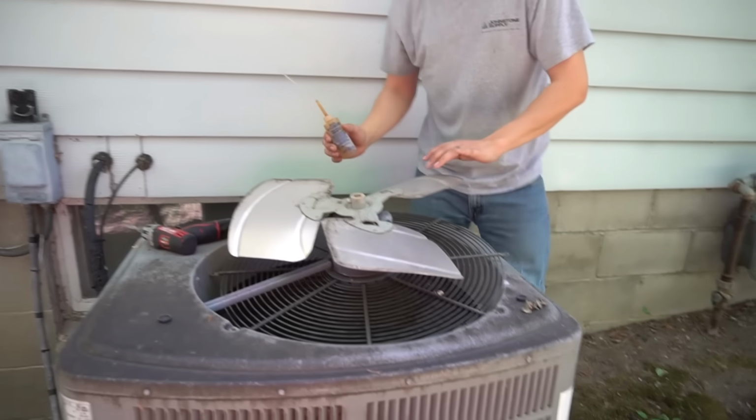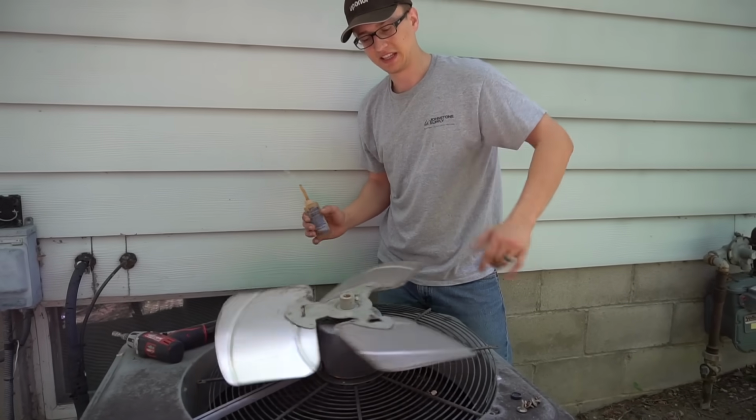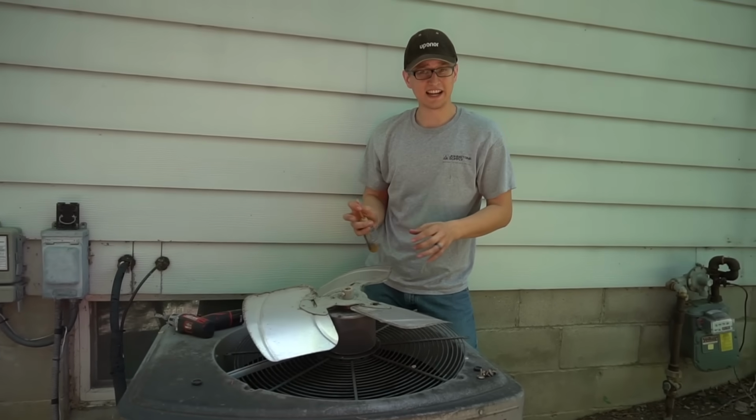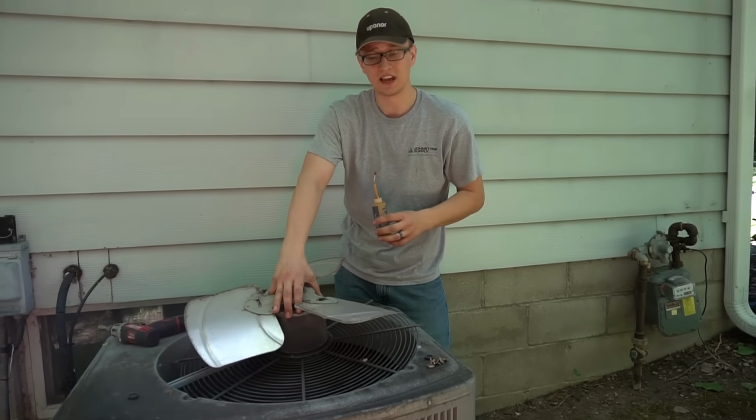And then you just exercise the fan a little bit. Just keep spinning it until it loosens up. Put it back in there and it should work for you. Now, if that's not helping you, then you're probably gonna have to replace that fan motor.